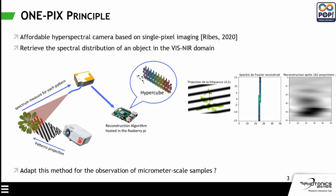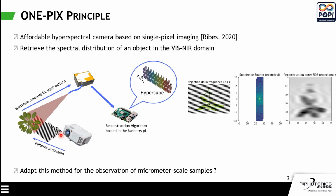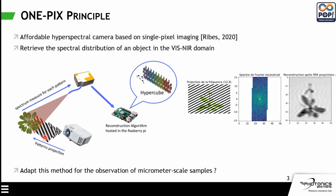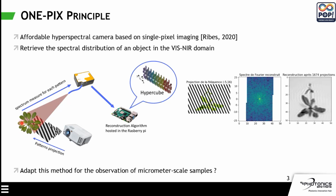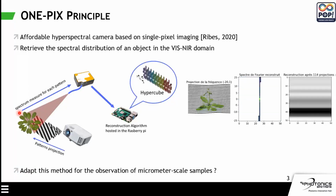So we have a projector that is our active illumination. We project some patterns. Each pattern, for example, here it's Fourier, the basis of Fourier, we have a frequency for each pattern that we project on the sample. And we record the intensity of the pattern superimposed on the sample.